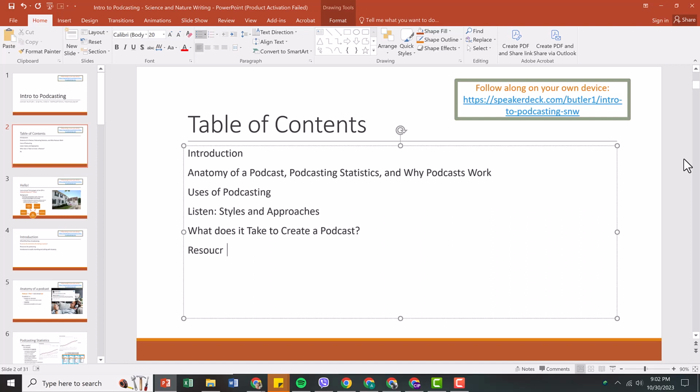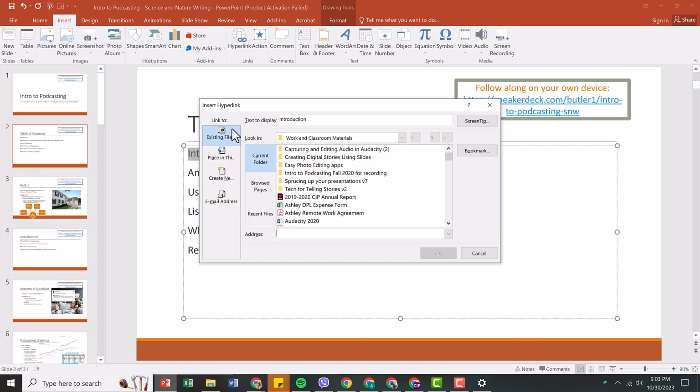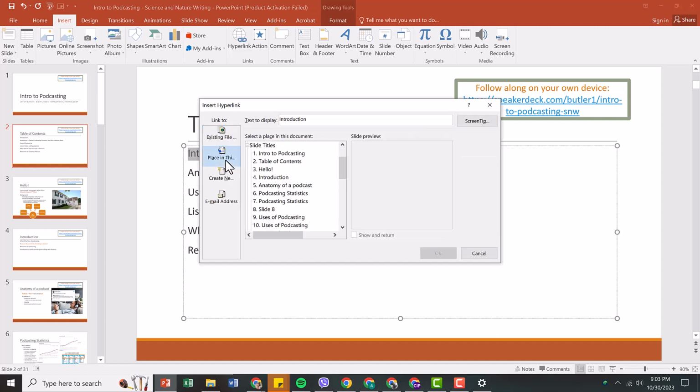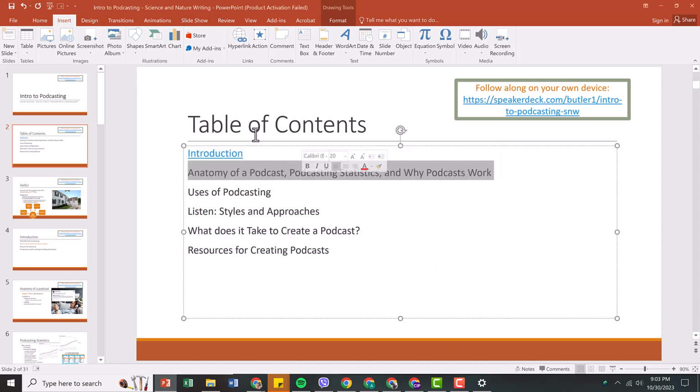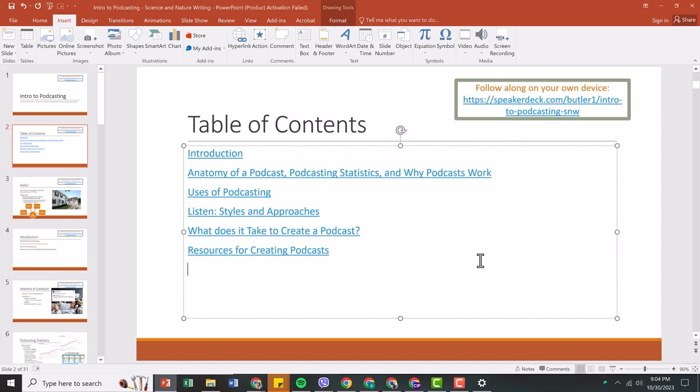To do this, you'll need to list out all of the sections of your PowerPoint presentation on a blank content slide. Then you'll highlight each section and click Insert, and then Hyperlink. Then you'll choose to link to a place in this document, and you'll choose the corresponding slide from the list that you'd like to link to. You'll continue down the list of sections until they're all hyperlinked to the first slide of each section.